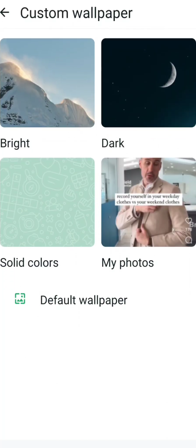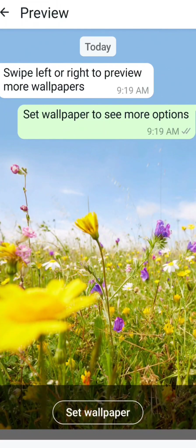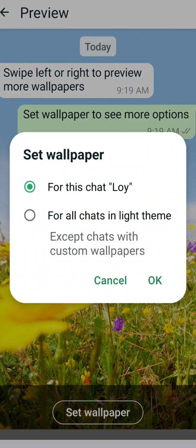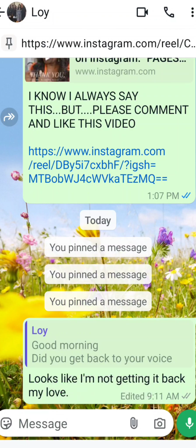Wallpaper. I have not put a wallpaper up there, but I'm going to put one. I won't tap on my photos because I do not want to open my photos and see the mess that's in there. So let's go with this beautiful scenery. And boom, my messages has a lovely wallpaper. Okay, that's fine. So all of my chats will now have this wallpaper. And that's another thing you can do inside of WhatsApp.